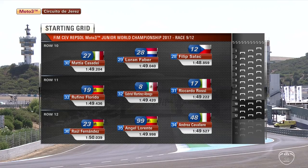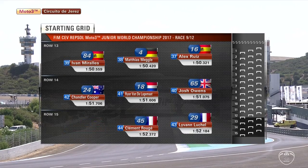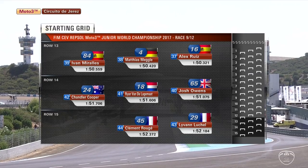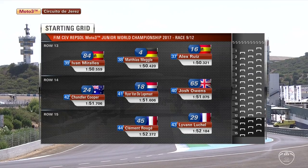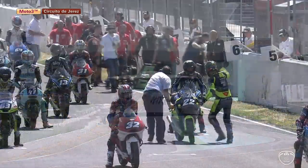Ricardo Rossi, Gabriel Martinez Abrego, and Rufino Florido are on row 11. Row 12 is Andrea Cavalieri, then comes Angel Lorente, and row 13 is Alex Ruiz, Matias Megley, Eva Moraes, Josh Owens, Ryan van der Laar, and Charlie Cooper are on row 14, and row 15, 43rd and 44th on the grid, Liban Luchel and Clement Rouget.